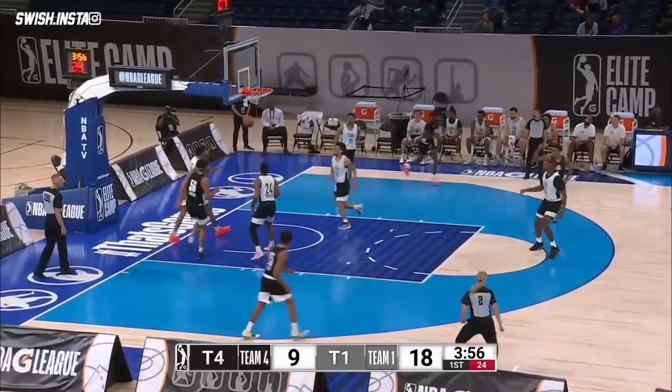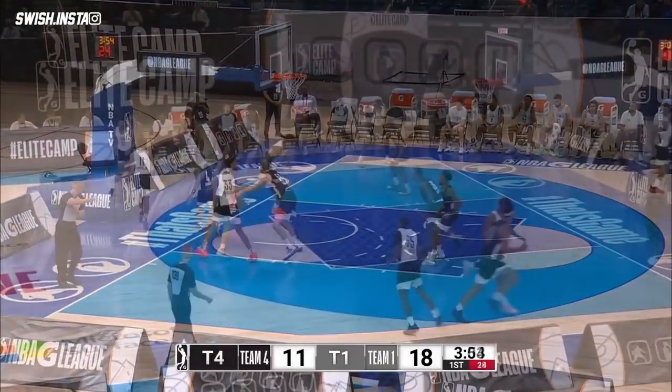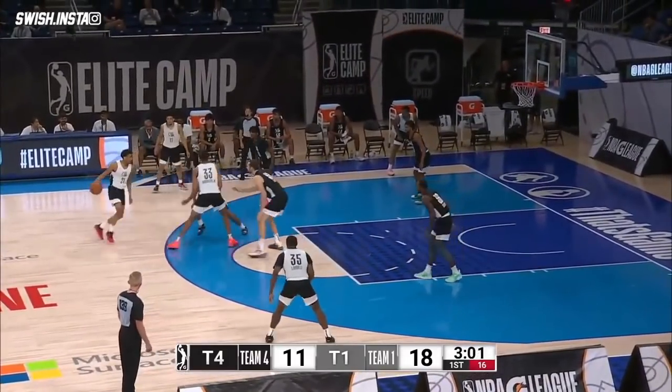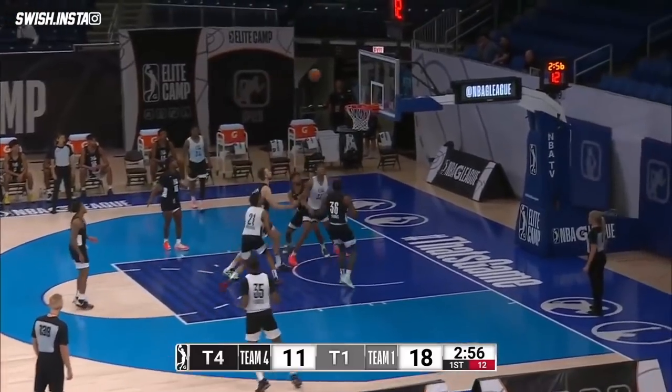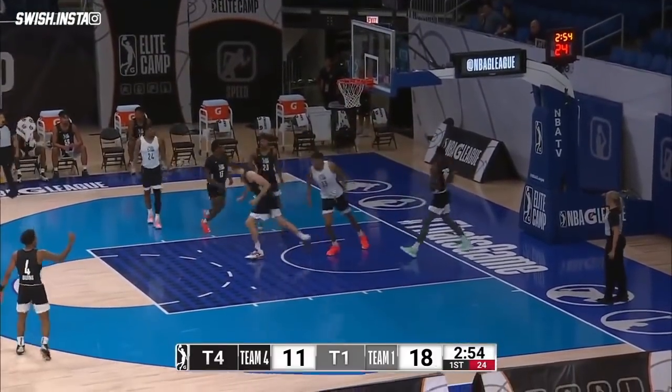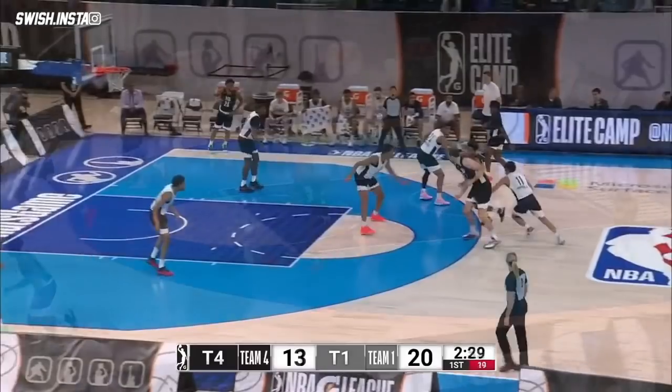Nice pass. Garcia with the left hand. Results are in for which international player is most league ready? 75% say Marcus Carr. He was definitely impressive in the game we watched yesterday. He's going to try to follow that up with another big performance.